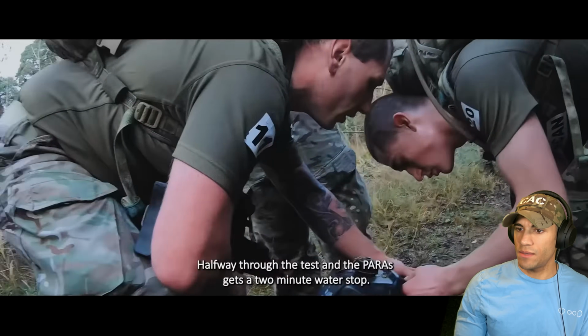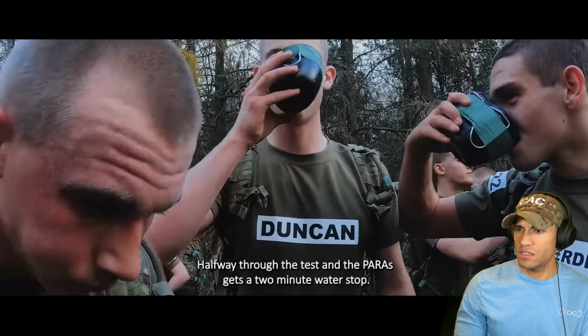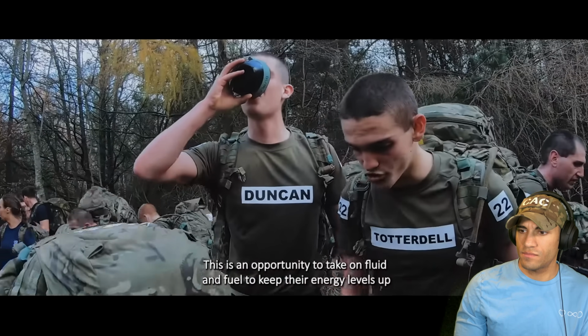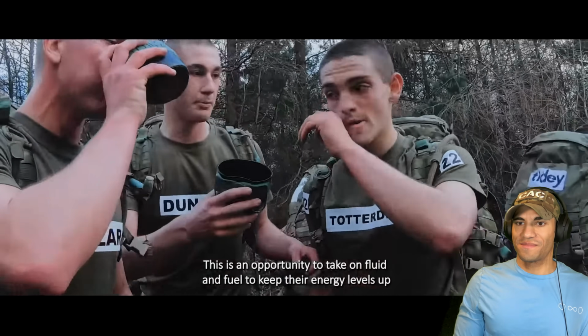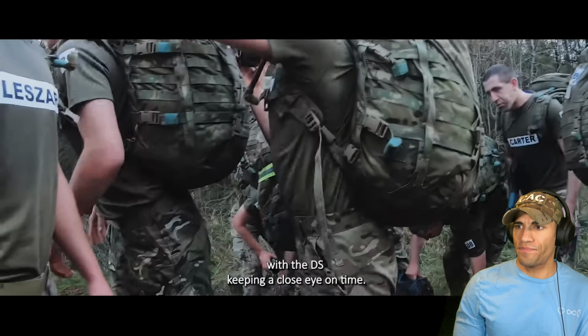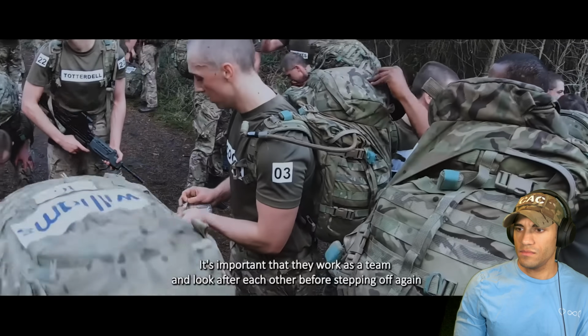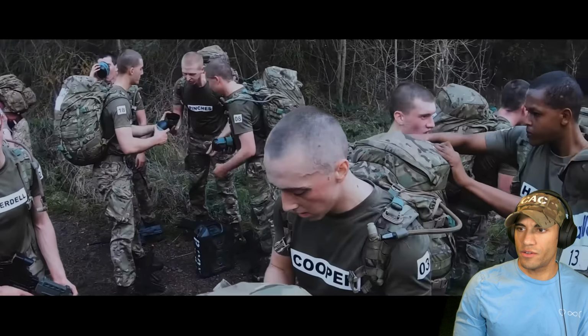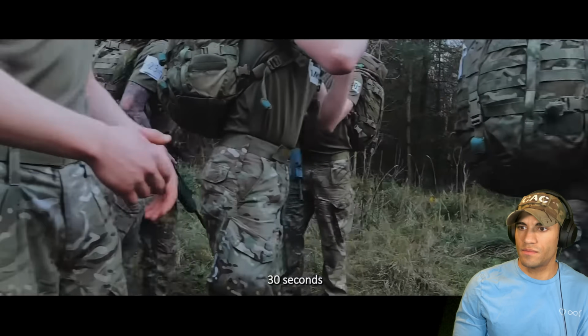Alright, so they're getting some time to adjust their packs. Halfway through the test, the paras get a 2-minute water stop. This is an opportunity to take on fluid and fuel to keep their energy levels up. With the DS keeping a close eye on time, it's important that they work as a team and look after each other before stepping off again. Yeah, their rucks all look pretty solid.